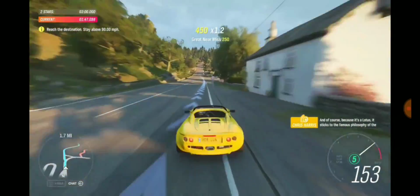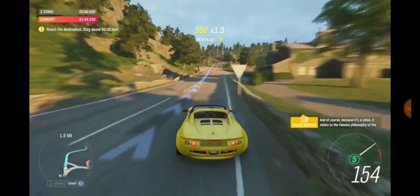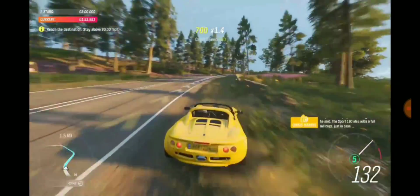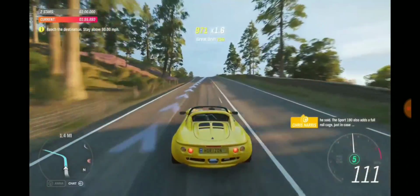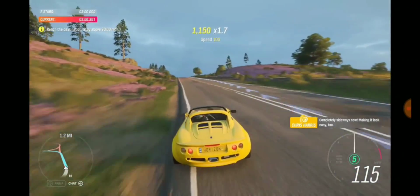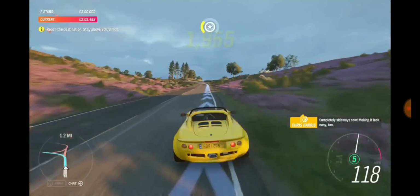Of course, because it's a Lotus, it sticks to the famous philosophy of the man who founded the company, Colin Chapman. Simplify, then add lightness, he said. The Sport 190 also adds a full roll cage, just in case. Completely sideways now, making it look easy too.